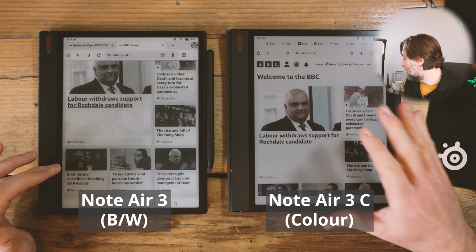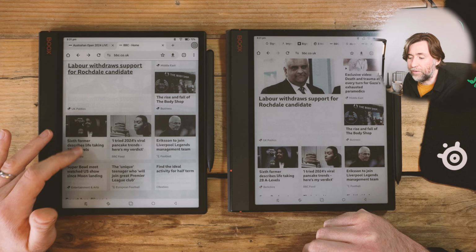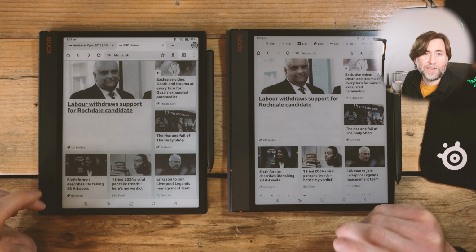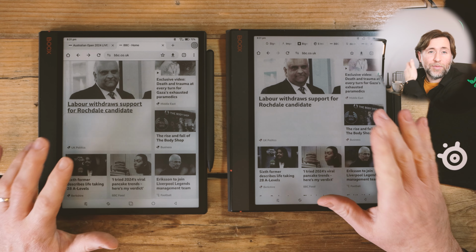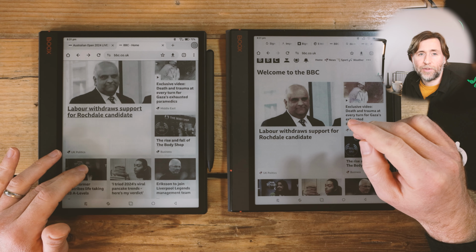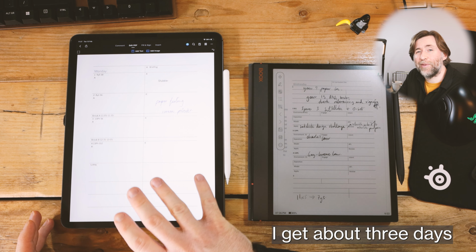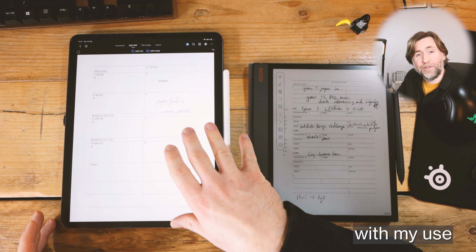The Note Air3 doesn't have the super refresh technology, so it doesn't do that clearing out the white space thing. The trade-off for that is that you gain amazing battery life. And you're talking about probably 1 or 2 full weeks of using the device on a normal e-ink tablet. The iPad is no slouch for battery performance though, and I've regularly found that I get about 3 days with my use case with it.